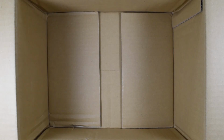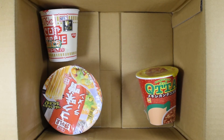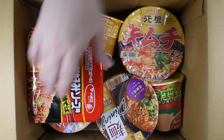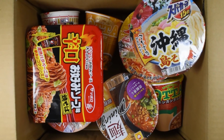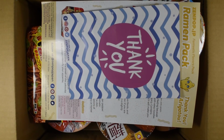Alright, so in this month's box you get Mexican spicy ramen, miso, nice shoyu, kimchi ramen, curry, tantan men, yakisoba with spicy okonomiyaki sauce, Okinawa soba, your valuable information sheet, and a thank you.